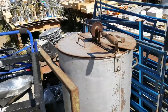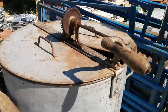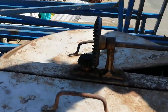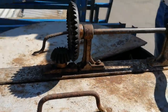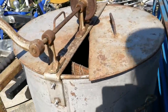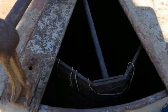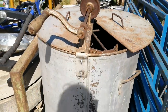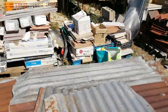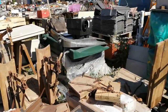What's that, Tom? Some sort of cog thing on the top of it, I don't know. Spinning it? Don't know. No idea what that's for. Right.